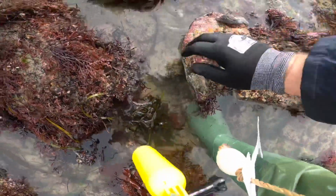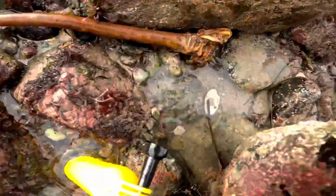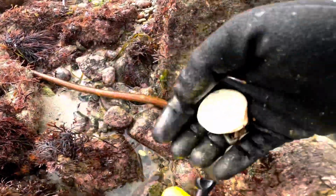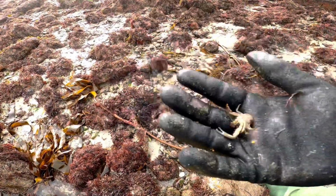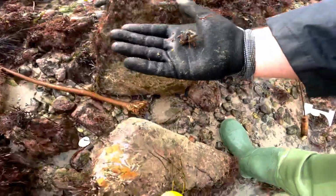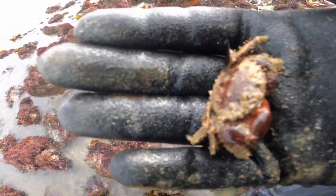One claw's bigger than the other. That's a lady crab, vicious little thing. One here, look. They were hidden away, and a squat lobster. That's the first one I've ever got. Let's have a look at you, mate. That's his belly then. Flip him over. I believe that's a squat lobster there. So well camouflaged.